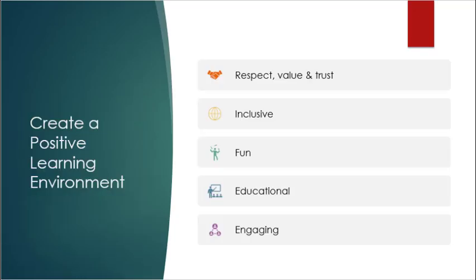Before we even begin teaching, we need to make sure that we create a positive learning environment. This stems from providing an environment where respect, value, and trust are developed. Along with those qualities, it needs to be inclusive, not just a diverse group, but inclusive, meaning that you actively engage in incorporating everybody within the learning process. We need to make sure it's fun, educational, and engaging.